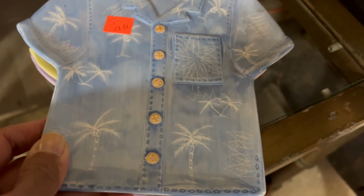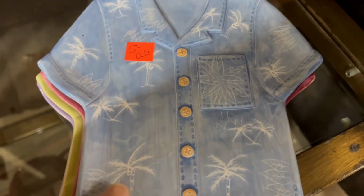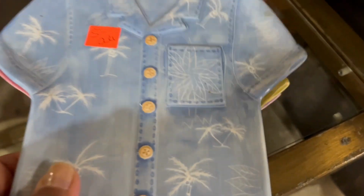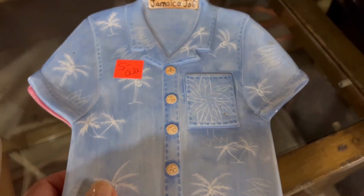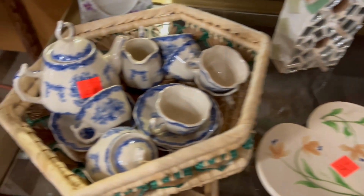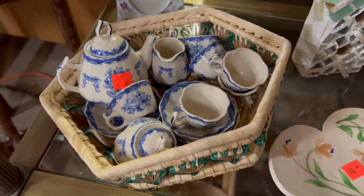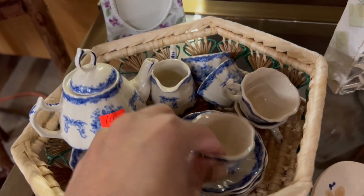And look at this one, guys. This is very, very rare, I think. This is perfect for a Father's Day tablescape or even a gentleman's tablescape. What do you think? And here's the tea set in blue and white. I love it.